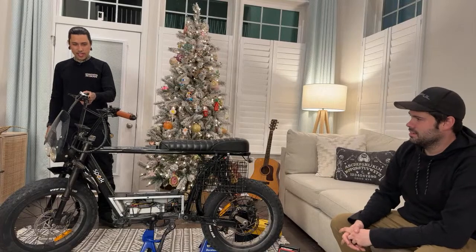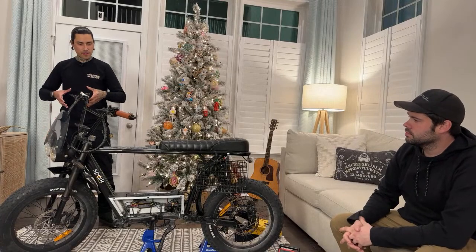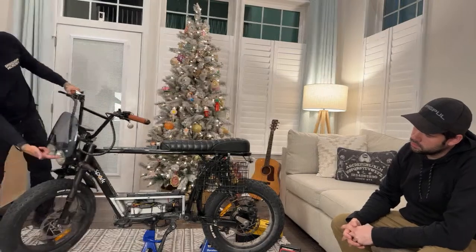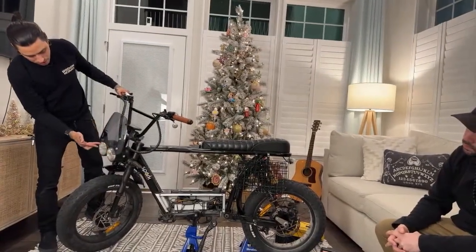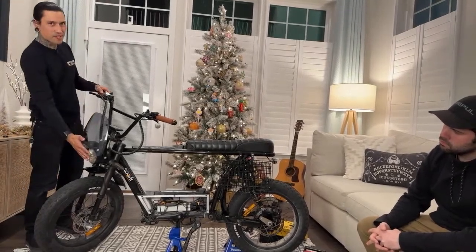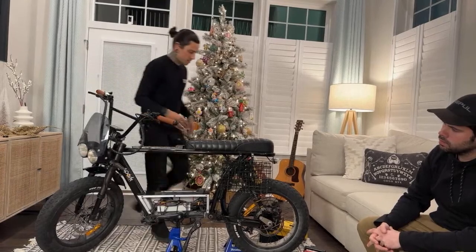I think I want to change the headlights on this to a single round. I like the two, I think it looks cool, but I think it'll fit this thing better with a single round headlight. To me, this doesn't look right with the double. Just that's me. What do you guys think?